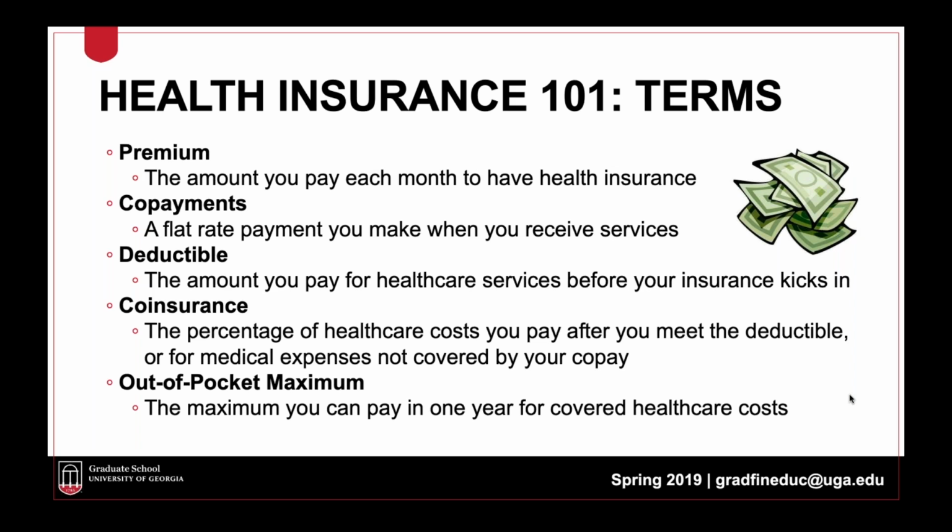And then there's something called the out-of-pocket maximum. The out-of-pocket maximum is the maximum amount that you would pay in one year for healthcare costs. And once you've reached that out-of-pocket maximum, your insurance pays 100% of the costs.